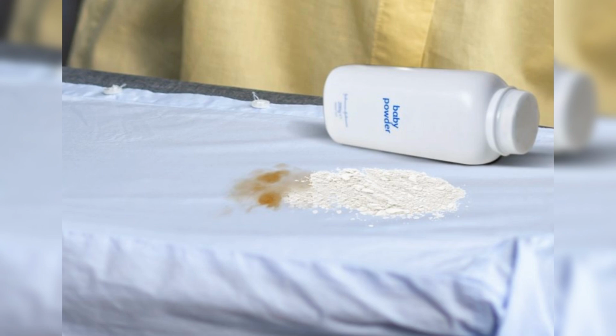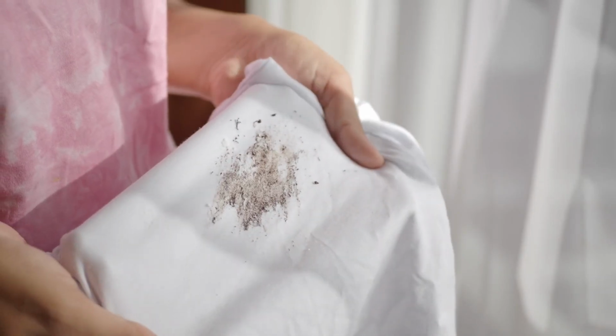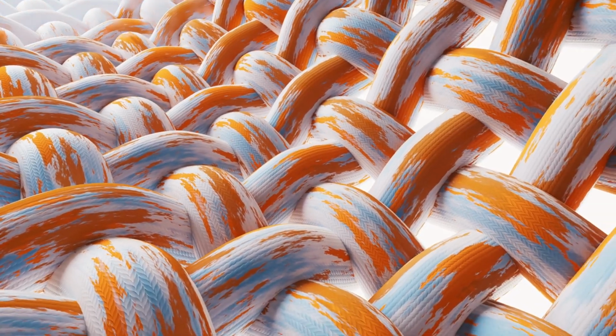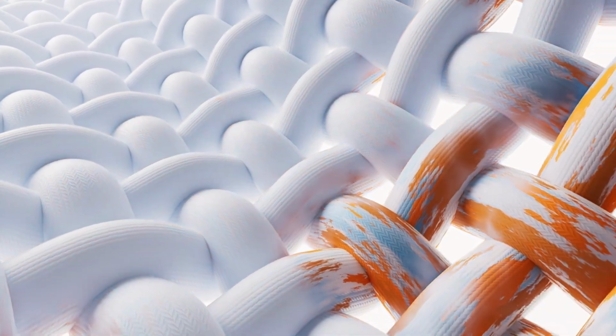To effectively lift oil stains from fabric, apply a generous amount of baby powder immediately after the stain occurs. Let the powder sit for several hours or overnight, allowing it to fully absorb the oil. Gently brush off the powder before laundering as usual. For stubborn stains, repeat the process. Baby powder's ultra-fine texture makes it highly absorbent, drawing out oil without damaging delicate fabrics. It works well on clothing, upholstery, and even leather, providing a gentle yet powerful solution to oil stains.